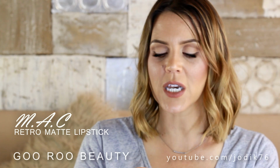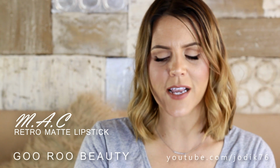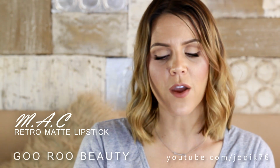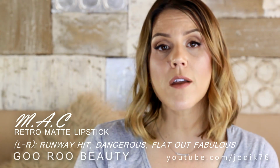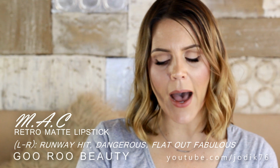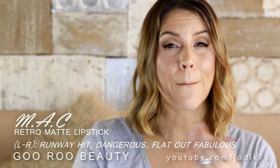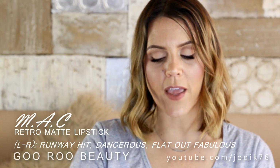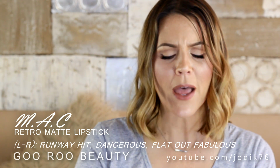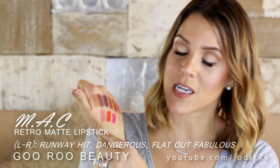I did also pick up a few of the retro matte formulation, and unfortunately one of these made it into my monthly misses on my most recent favorites and misses video, and that is the shade Runway Hit. It's a gorgeous corally peachy shade, very, very matte, but without a balm on my lips underneath, it just looks really uneven, patchy, cakey on my lips. Not a huge fan at all. Now, I have not worn the other two retro matte shades that I picked up, so I'm hoping I will try them over a balm and hopefully I won't dislike them as much as I did Runway Hit.